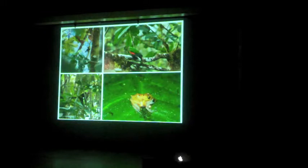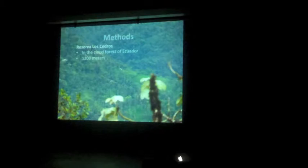We have troops of capuchin monkeys that just breeze right through the reserve. Not very friendly, but very adorable. And then these glass frogs that come out at night, you can actually see their organs when you shine a flashlight on them. Peculiar things. All right, so that's Reserva Los Cedros.